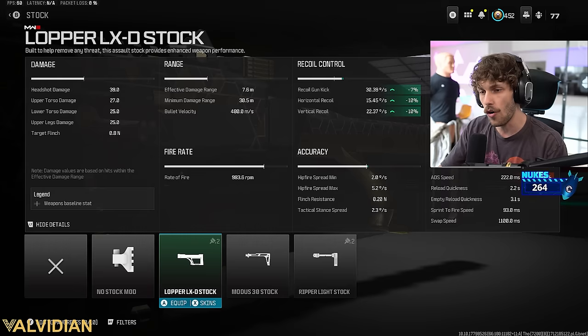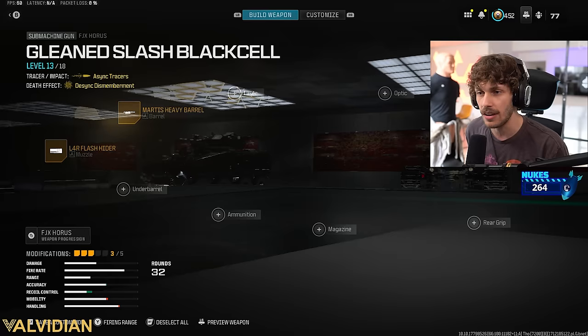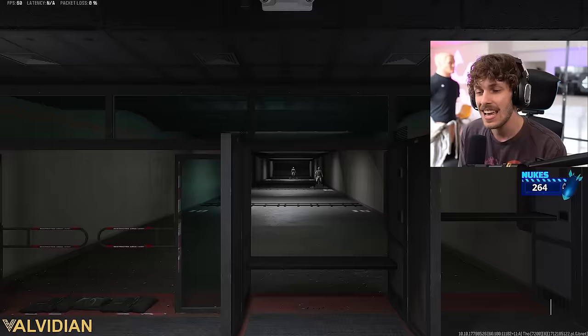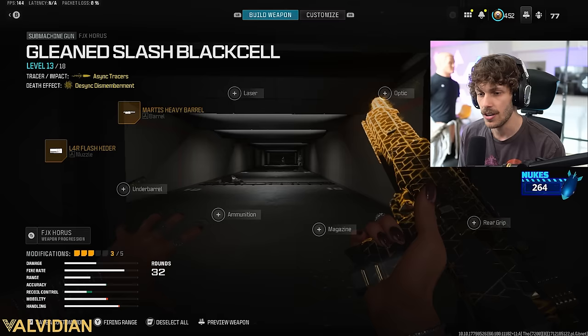And then we are going to be losing a little bit of our mobility and our handling, but it's really not that much, and those pros are going to heavily outweigh those cons. I do wish we had something that would give us more gun kick control, because then the gun would be super easy to use, since right here, all that shake you see is because of lack of gun kick control. If we didn't have that stock out there, it would be extremely hard to see. And then the tracers don't really help either. You kind of got to be up close, because it bounces around side to side so much.